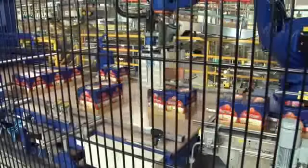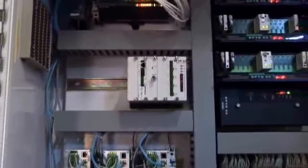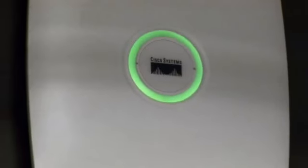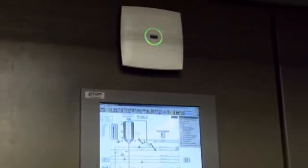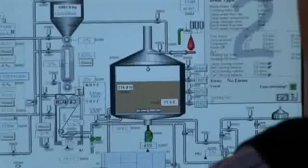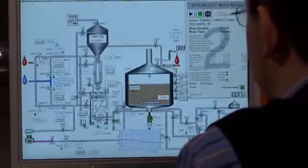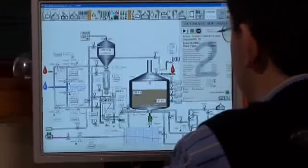Our packaging hall is 100% Ethernet-based. We're also using a lot of wireless technologies from Cisco that allow our maintenance personnel to troubleshoot our systems without any wires. More and more control systems are integrated with the IT systems. And in our case, they are. They are truly integrated with the IT systems all the way to the ERP system that we have.